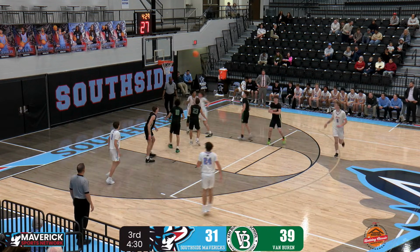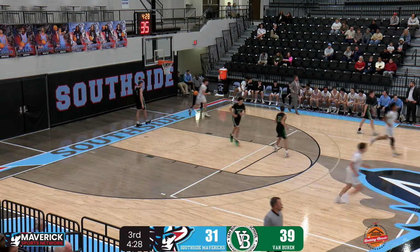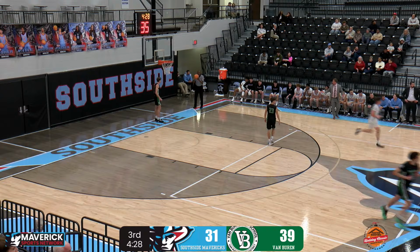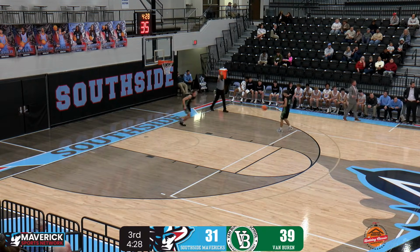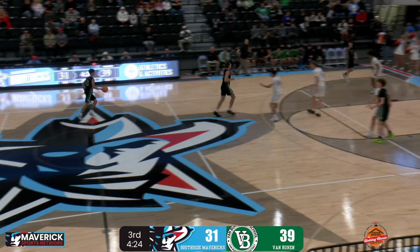Williams looks to penetrate. Oh, what a nice move. Not sure I saw that one, Keith. Looked like one-two in the air. Get a walk call on him.